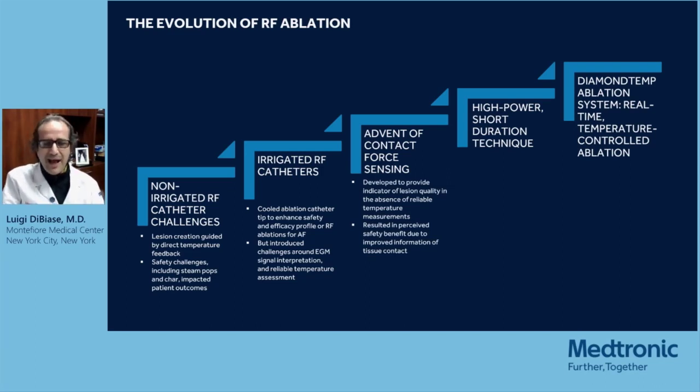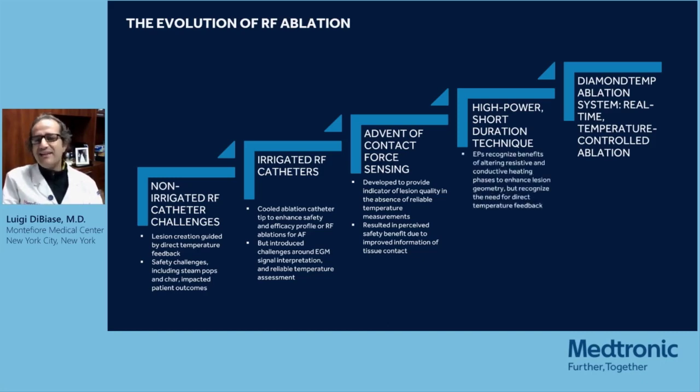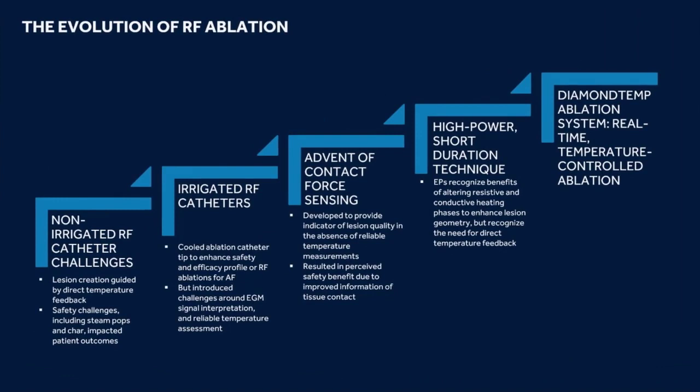Then we tried to improve by adding contact force. These were developed to provide an indicator of lesion quality in the absence of reliable temperature measurements, and resulted in a perceived safety benefit due to improvement in tissue contact. Then we almost all evolved to high power short duration. I learned from my mentor to use this since 2006-7, but it's something that now everybody uses. And EPs recognized the benefit of altering the resistive and conductive heating phases to enhance lesion geometry, but recognized the need for direct temperature feedback.